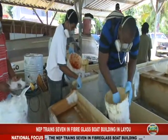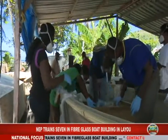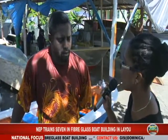I teach the students boat building, cooler construction, and boat repairs. Take us a little through the boat building. What exactly does that entail? That entails fiberglass boat building. Before we used to do the wood construction. Right now we moved from wood to fiberglass. So the whole workshop was based on how to construct a fiberglass mold and how to build a fiberglass boat out of it. How is the fiberglass boat better, if it is, than the wood structure?